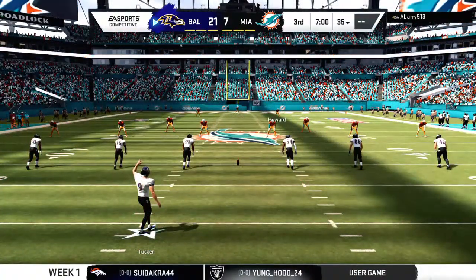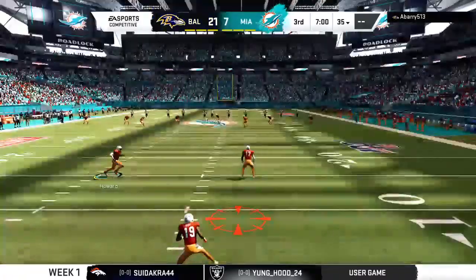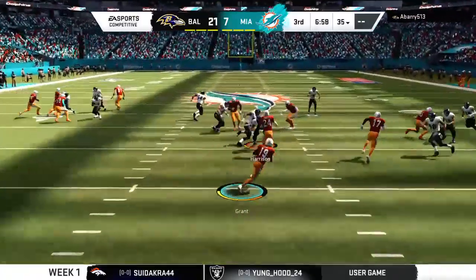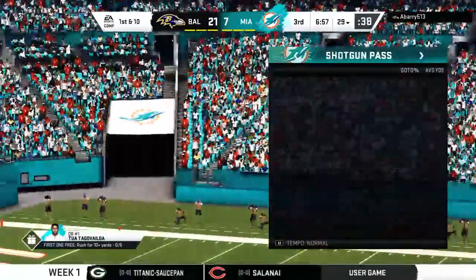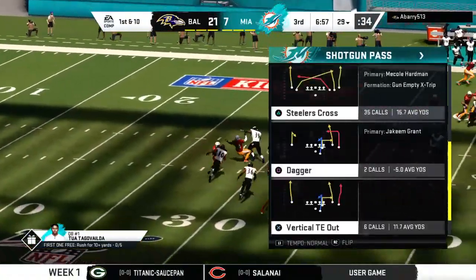We'll see if week 1 fatigue becomes any kind of a factor as we are back underway in the second half. This one taken just inside the 10. And it's a pretty good return here as he'll get it up to the 29-yard line. The Dolphins take over 1st and 10 at their own 29-yard line.